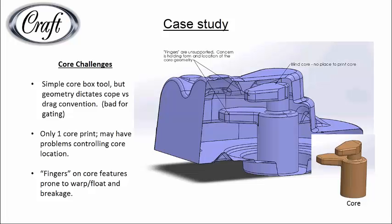The coring of the raw casting is fairly straightforward. The core geometry is simple and could be produced in virtually any modern core process. The problem is there's only one area where the core exits the casting, which is where the core would be set into the mold. This would dictate the cope and drag parting orientation as shown on the slide. This may or may not be a concern depending on how we elect to make the casting.